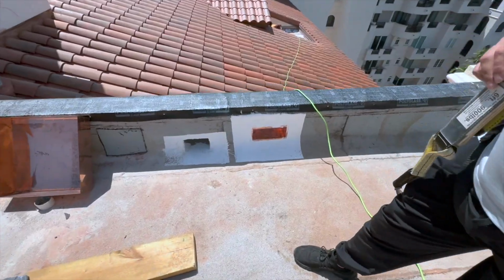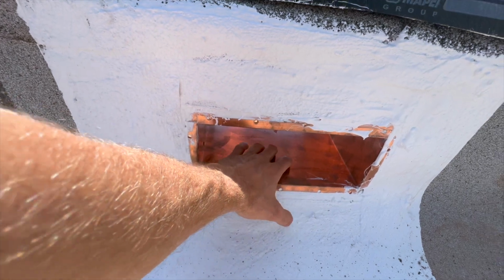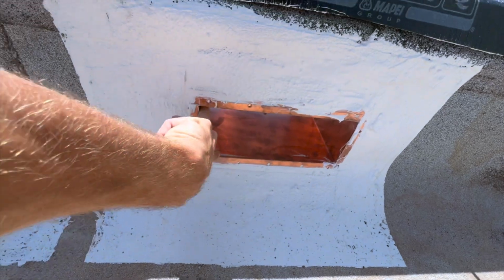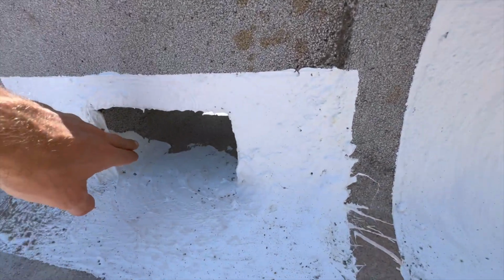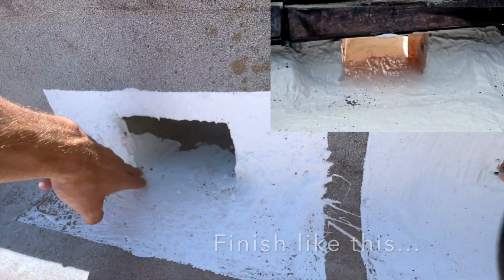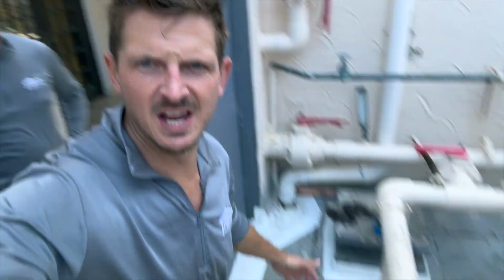So what they need to do on the scupper is bring the poly flash inside the scupper and flash on the inside with the fabric. So this needs to be wrapped with the fabric and poly flash on the inside of the scupper, like this. Really, they should have used a tape here too though, and make it squared off, make it look nice and pretty.